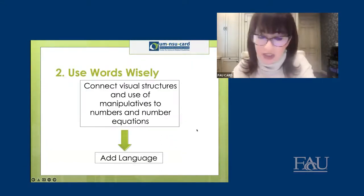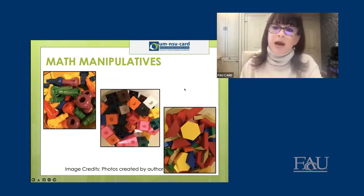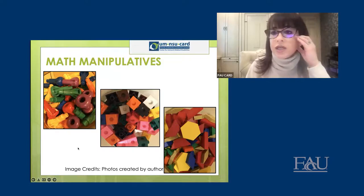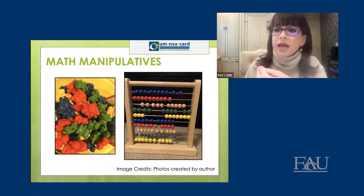The second strategy is using our words wisely. Being careful of the language that we are attaching to the visual structures and the manipulatives that we use to teach when we're teaching numbers and number equations. When I talk about manipulatives, this is what I'm talking about. These are all manipulatives, things that we use to teach numbers, values of numbers, shapes, geometry, patterning, etc. Here's some more. These are all called manipulatives, things that students can manipulate as they're learning.